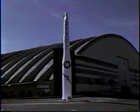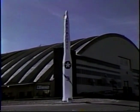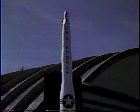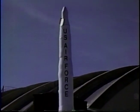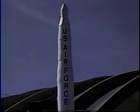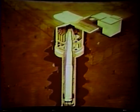The Minuteman II missile is approximately 60 feet tall, 5 feet in diameter, and weighs over 70,000 pounds. It is a 3-stage solid propellant missile that can carry its single re-entry vehicle over 6,000 miles. The 44th Strategic Missile Wing has 150 Minuteman missiles, each of which is housed in a hardened underground silo.